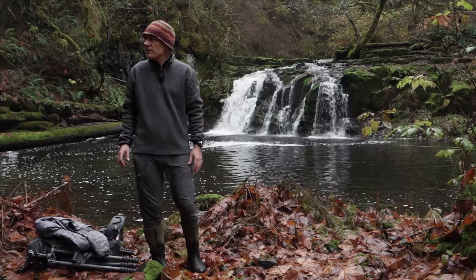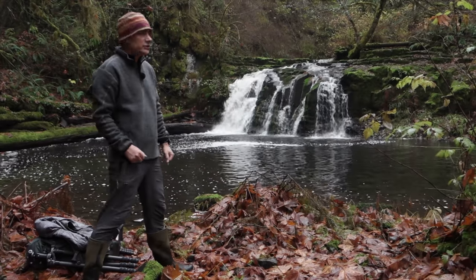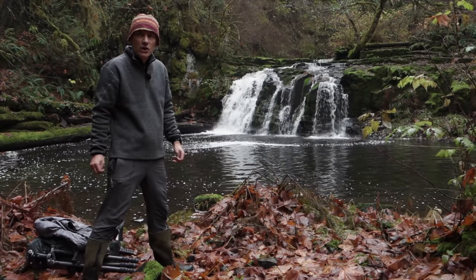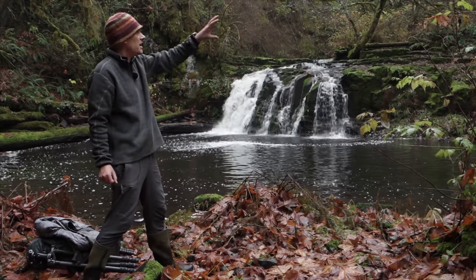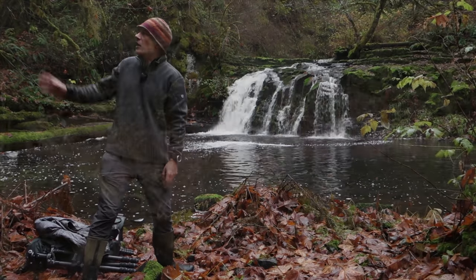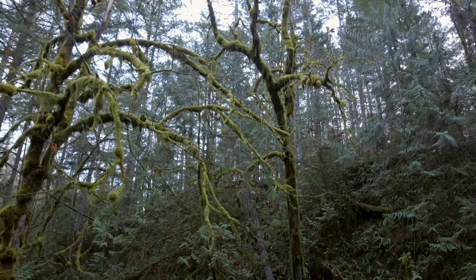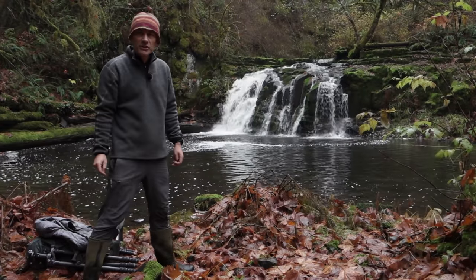Other than that, it would be really nice to find some mossy trees of some sort to frame the waterfall. But I'll have to have a look for that composition. I'm not sure if I'll be able to find it or not. Most of the trees are situated quite far back from the waterfall. Like over here, there's some really nice ferns up on a hill, but I'm not sure if I can get a clear view of the falls itself. Anyway, we'll give it a go, see what I can do.